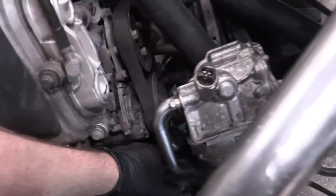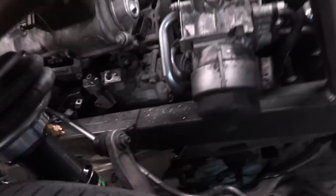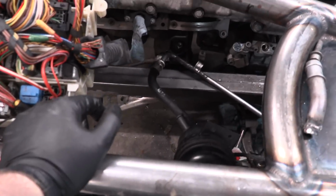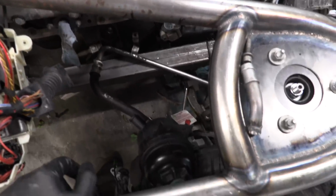Then this hard line right here is gonna come down, run along the frame rail, dive underneath our oil filter right here, and then come up and around. Now I'm not gonna do all that today. I'm gonna lazily kind of run it through here because we have to tear this whole thing down soon anyways for paint, so it's not really worth it to do the final mounting headache right now.